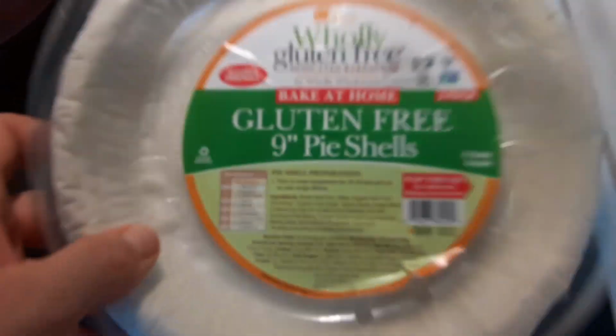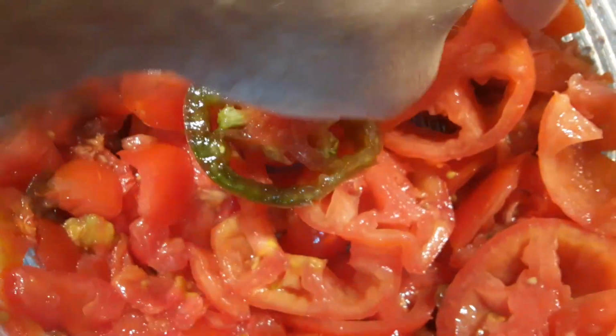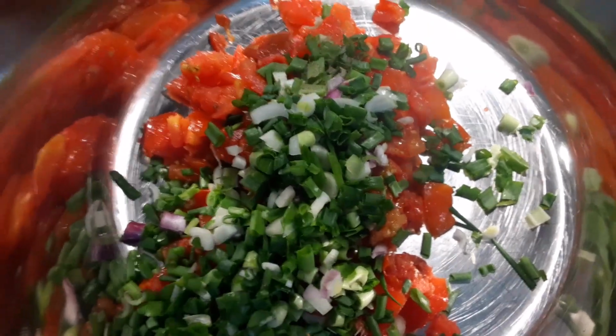Tomatoes. I have some pre-made pie shells here. I'm definitely not going to be making pie shells, especially the gluten-free ones. We've done it before and it didn't turn out so well. I'm going to use these. And these are really good. I like them. Save a couple of these nicer slices to put on the top. For all these tomatoes, I'm going to add all these onions, some black pepper.